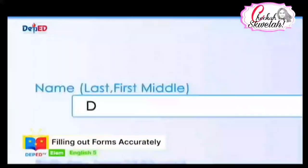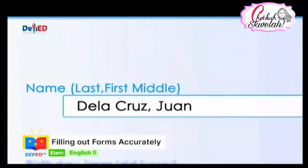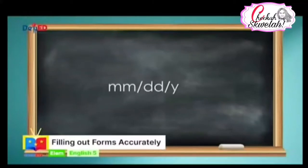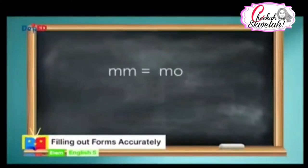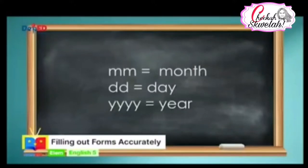In the given example, you will write your family name, also called last name. Then, you need to put a comma before writing the first name, which is also called given name. And lastly, write your middle name. If the form asks you to just write your middle initial, it means you have to write the initial letter of your middle name. The common pattern in providing your birth date is like this: month/date/year. You have to write the digit number of the month, day, and of the year you were born.